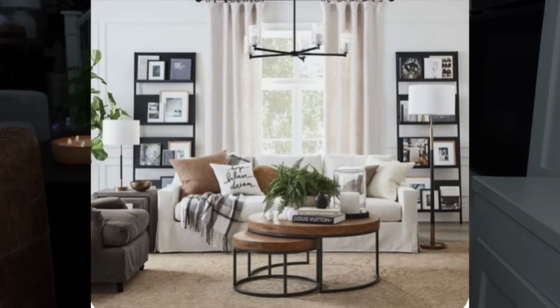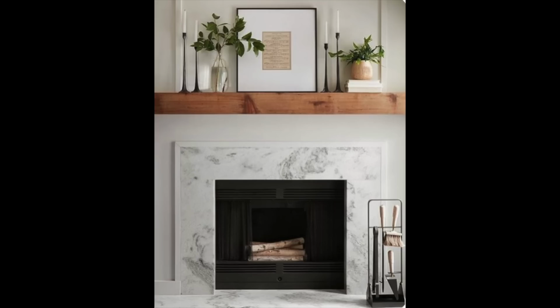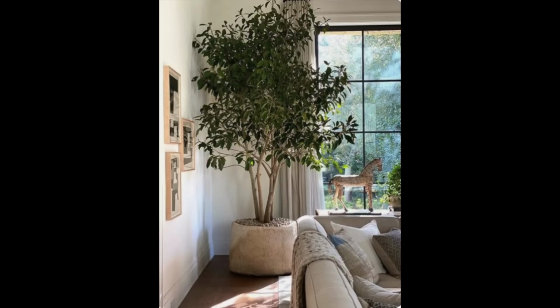And so I do recommend adding some type of real plants, whether that's to a coffee table, maybe above your fireplace, or maybe an indoor tree that is real or fake. Now, they don't have to be real, obviously. That's just my recommendation. They can be fake as well, but there is just something about having a real, nice, beautiful plant that is alive in your living room.